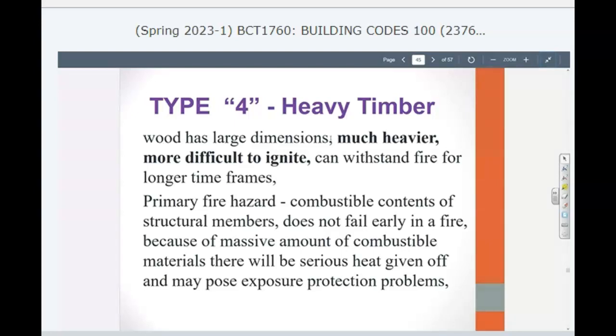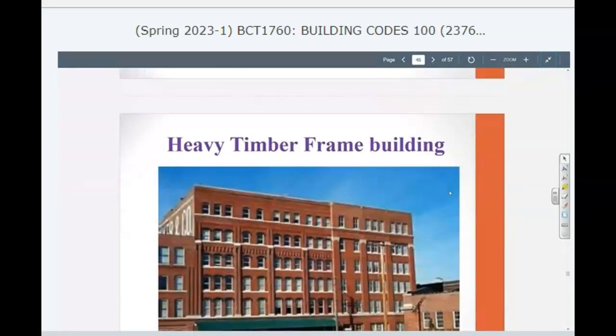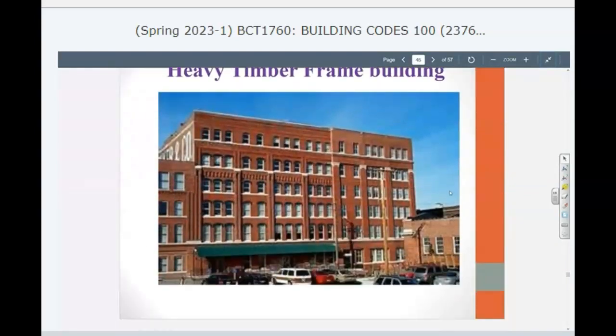The primary fire hazard is combustible contents; structural members do not fail early in a fire. Because of the massive amount of combustible materials, there will be serious heat given off, and it may pose exposure protection problems. Here's a big one.